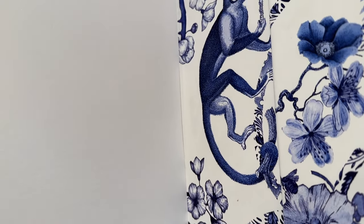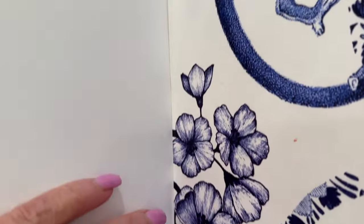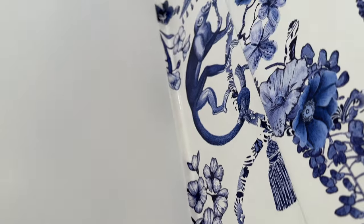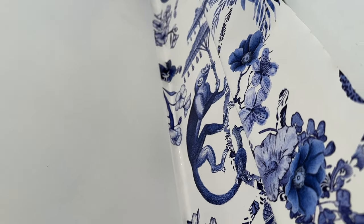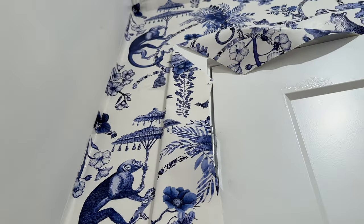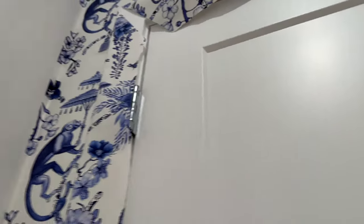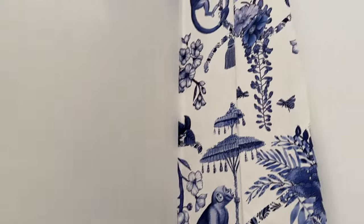This is a straight edge of wallpaper. Look at it start. It's barely in the corner here. By the time you get to the top, it is sticking out. So corners are not straight in this house at all. And there's no curved wall right here, so I don't even know what the excuse is.